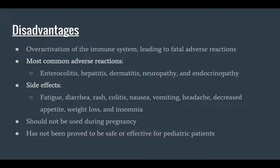By permanently activating T cells, the body will not be able to turn off its immune response. This overactivation of the immune system can lead to fatal adverse reactions, the most common including enterocolitis, hepatitis, dermatitis, neuropathy, and endocrinopathy. The most common side effects include fatigue, diarrhea, nausea, headache, weight loss, and insomnia.